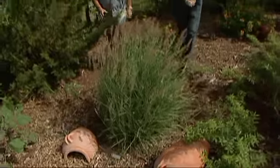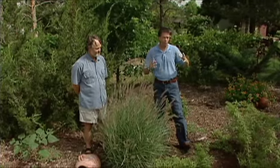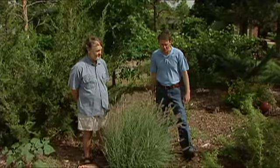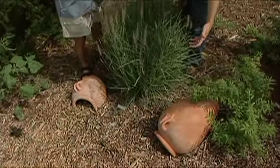Well, as we mentioned earlier, here at the Thomas's property, they have these two huge borders on both sides of their property, and they're filled with trees and shrubs, perennials, annuals, grasses, almost everything. And Olen, as I look down here, I see a couple of broken urns. Was this on purpose, or was this as an accident?